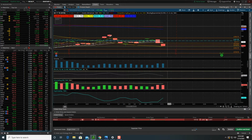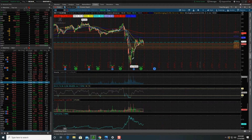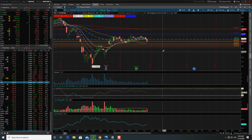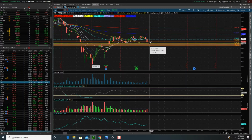Second stock on the list today is Constellation Brands. Let's take a look at what we're doing here. Okay, let me zoom in for you guys. One of my favorite setups, 50 to almost the 50. So 50 EMA to the 50 SMA. Okay, Constellation Brands looking to open up about 153. So that's not yet the 50 SMA. We will get a hard break if we break this 50 SMA.